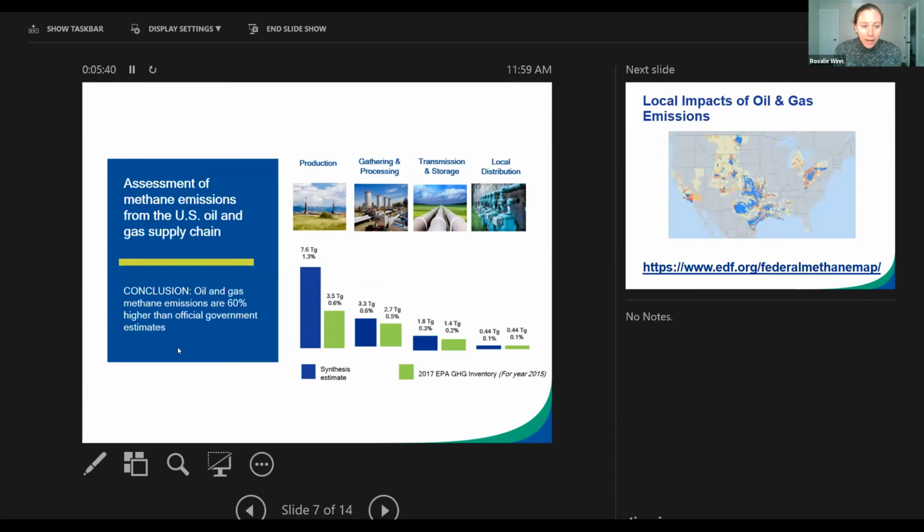So in 2018, EDF drew from our methane studies to publish a synthesis of methane emissions across the entire US supply chain to show how much leaks at every step of the process from the production of oil and gas at well sites to the transportation and storage of natural gas through pipelines through the country. And finally, when gas is distributed through utilities to local homes and to businesses.